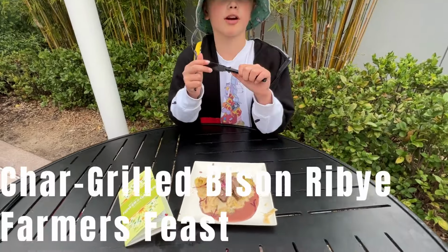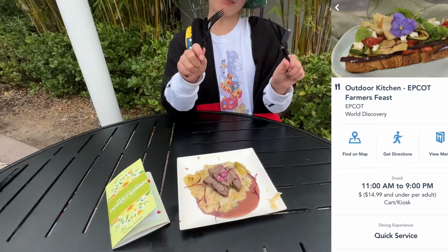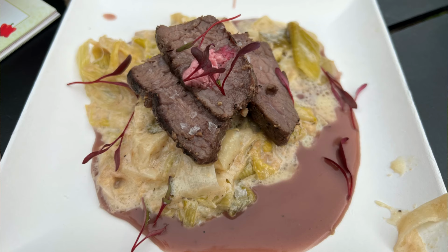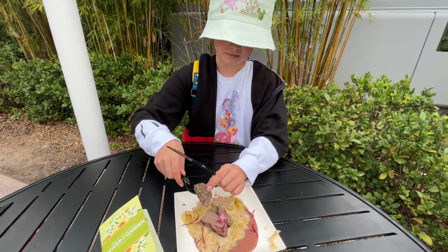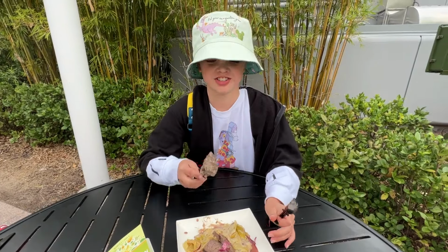Delicious. Hi guys, right here I have the char-grilled bison ribeye. And we are going to try it now. I'm kind of a picky eater, so I'm just gonna have this little piece right here. Nothing on it, nope. Get off. All right, this looks like a good piece. Let's stab it. So how do you eat your ribeye? You stab it, get everything off of it. Yep, and that. And now, try a bite with your greasy fingers.